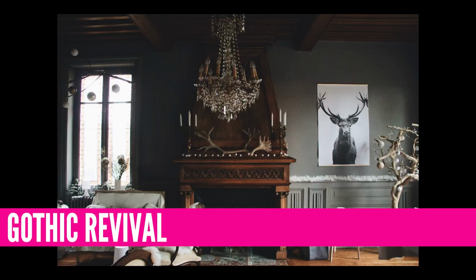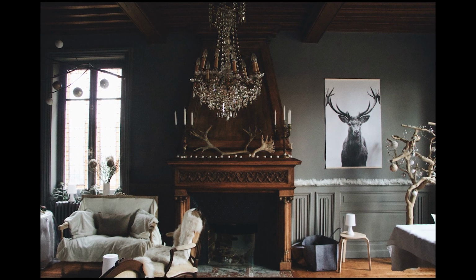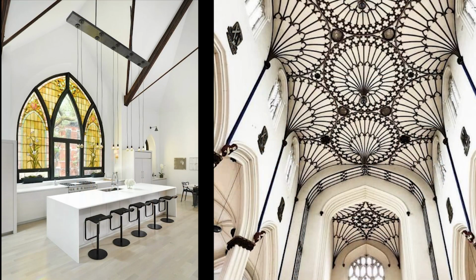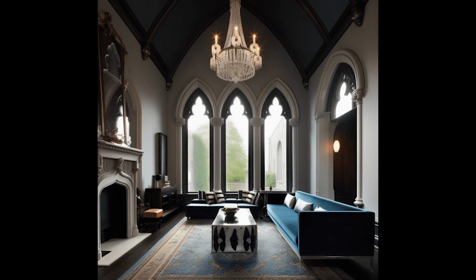Okay, this I do love. The Gothic movement, the Gothic Revival. I think this is a really beautiful and bold interior style. It is influenced by medieval architecture, and it features dramatic arches, intricate carvings, and dark, rich colors. It really does evoke a sense of mystery and grandeur. It incorporates dramatic ornament detailing in your furniture and your decor, and it also utilizes dark, rich colors. So think of deep reds and purples and blacks.